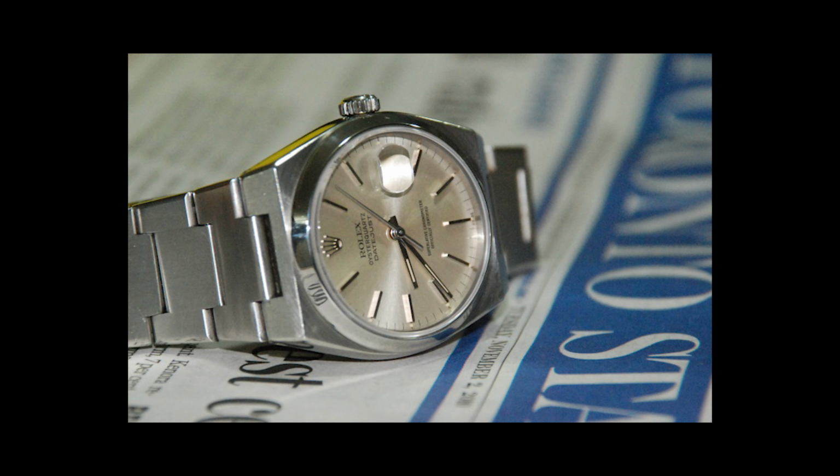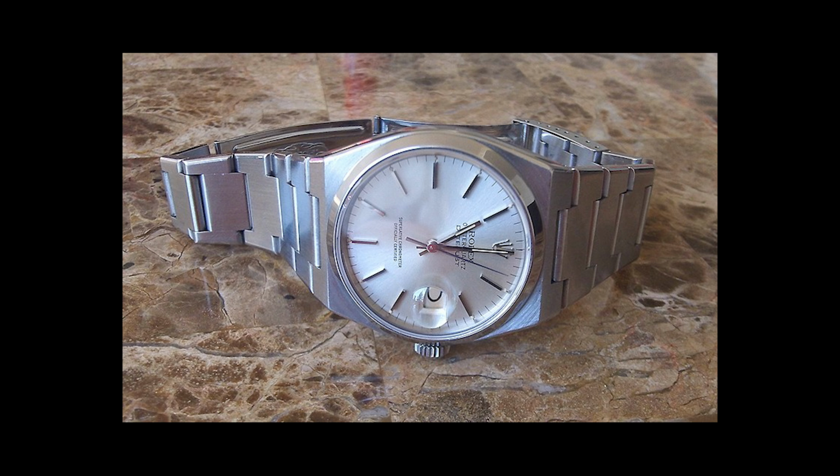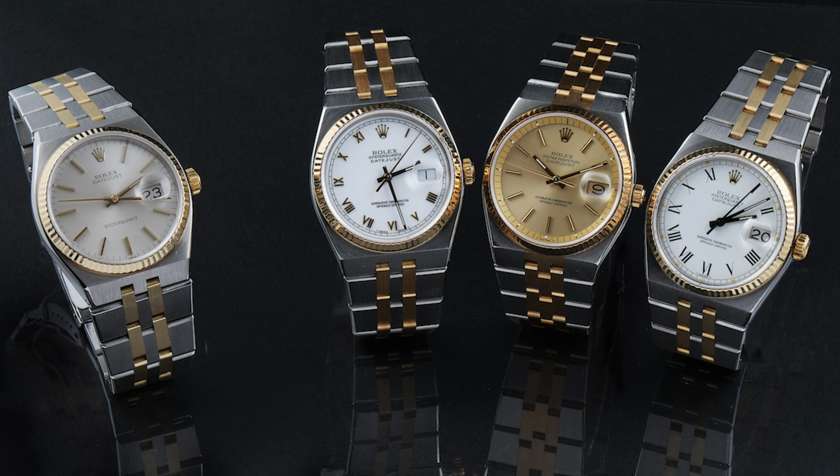With its integrated bracelet, Oyster Quartz wears a bit larger than a vintage Rolex Datejust in the same 36mm, for example. Oyster Quartz is also a bit chunkier on the wrist, but still the overall design and proportions make this watch quite comfortable. Oyster Quartz is not the common Rolex, but still can be found on the secondary market for a competitive price compared to other modern or discontinued Rolex models.